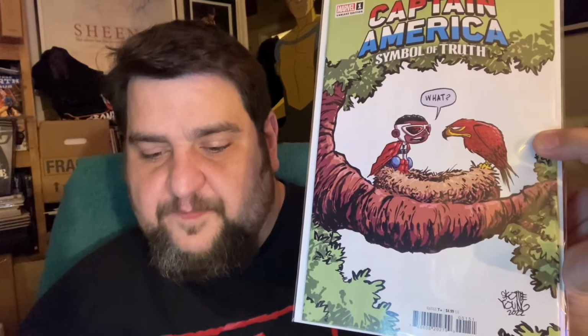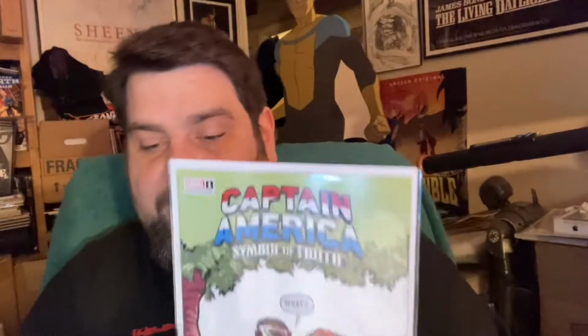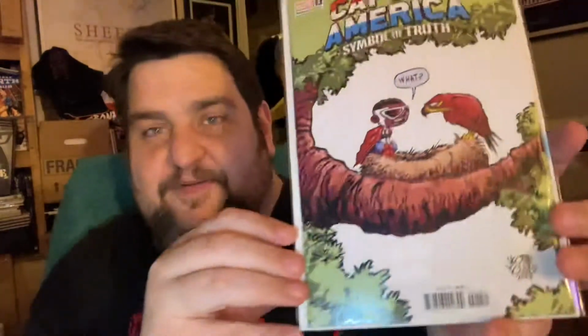Captain America, Symbol of Truth. For some reason, I did not pick up the cover A to this, and it was a pretty nice cover A. I think it was an Alex Ross, but I did get the Scottie Young. I don't know what cover this would be considered. Let me see if I can find what the listing says. Wow, I'm looking at my receipt and I'm not seeing it. They send me an email receipt. I'm seeing an email for the Stormbreakers variant, which I'm about to show you. Oh, it just says Scottie Young variant. So I don't know if it's like cover D, cover E, whatever.